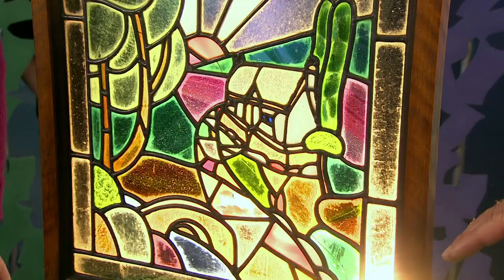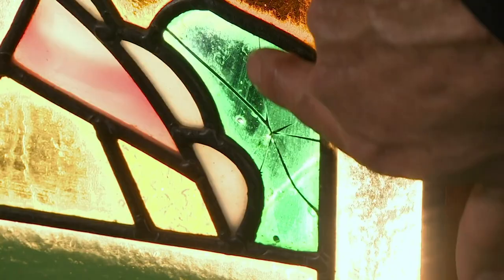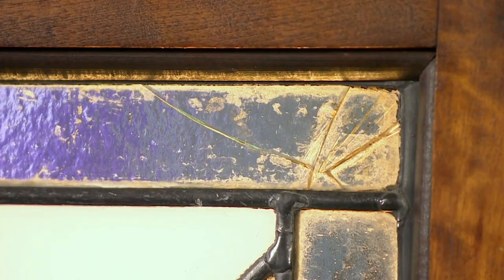I have to say it's quite effective because once you get a light behind it, it really brings out all the colours in it. The only problem I've got with this is there are a few little bits of damage to it. I don't know if you've noticed, but there's a few cracks in a couple of the bits of glass. There's quite a bad one there on that piece. Yeah. And there's another one there. Right, so when you originally bought this in the car boot sale, can you remember what you paid for it?